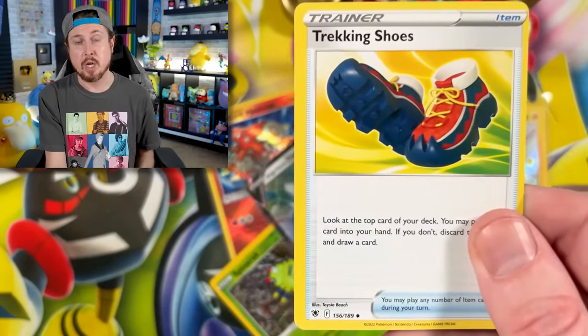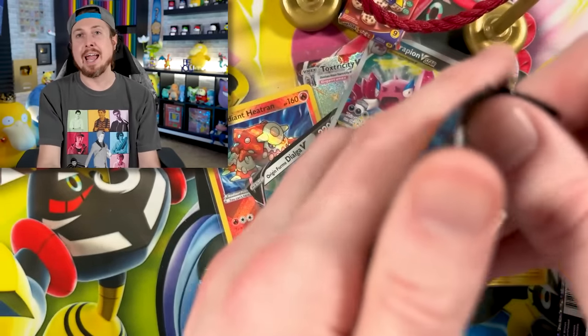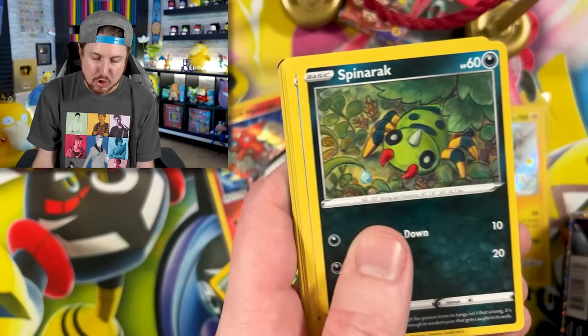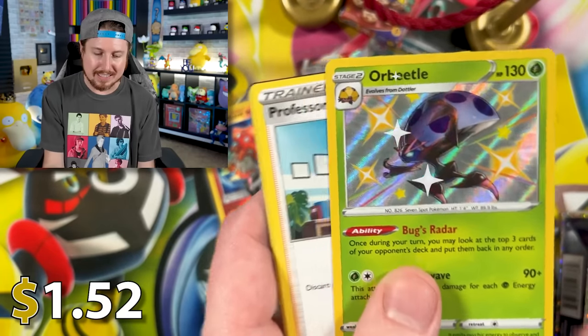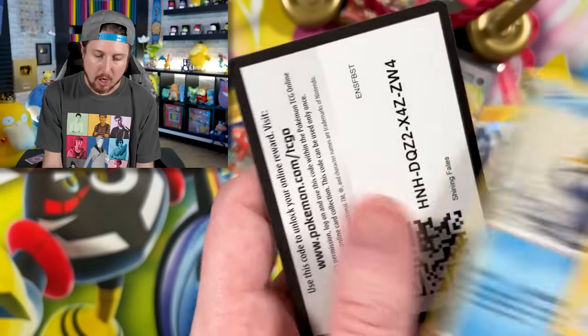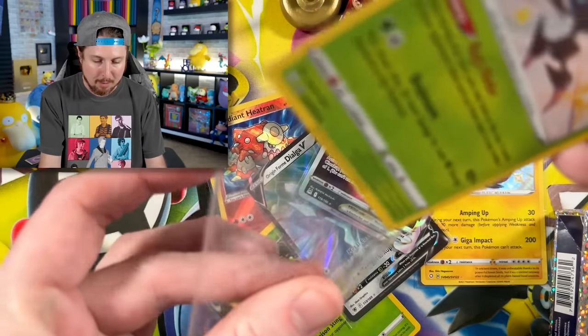Star Trekking shoes. All right, I'm a Star Trek fan. Jean-Luc Picard, fantastic captain. But if you're gonna ask me my favorite captain of all time, Captain Kathryn Janeway from Voyager, all right? Janeway, best captain of all time. I'll sit here and argue it with you too, okay? Jean-Luc Picard, great. Janeway's so good. All right, amazing. Orbeetle, shiny Orbeetle. And professor's research. Hopefully some people agree with me. Hopefully there's some Star Trek fans out there as well.